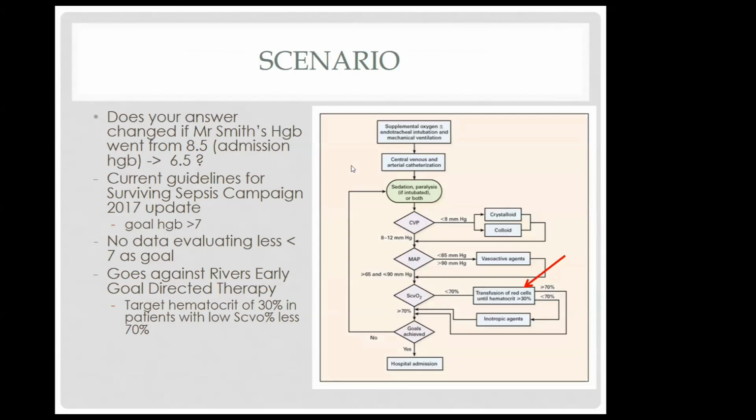Okay, so what if Mr. Smith's hemoglobin, instead of going from 11 to 9, went from 8.5 to 6.5? So currently, the Surviving Sepsis guidelines, which were updated in 2017, use a hemoglobin of 7 at which we would transfuse. So in that situation, if Mr. Smith went from 8.5 to 6.5, and he was in sepsis or septic shock, you would give him blood. This goes against the earlier data from Rivers, which was this landmark trial, I think in 2001, which basically had a whole algorithm that Rivers followed, which we have taken from that.